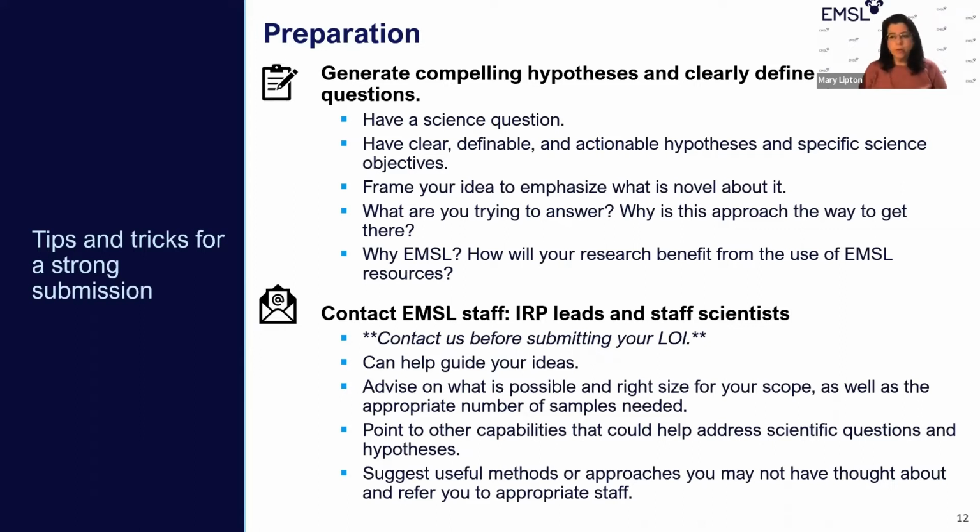The strongest proposals that I've seen come through are extremely clear with what they want to accomplish, what their question is, what their hypothesis is, and then how the research is going to answer the hypothesis. So have either a clear scientific question or a clear, definable, actionable hypothesis with specific objectives. Frame your idea to emphasize what is novel about it. Talk about why this is new, how this is going to advance the state of the science or the state of the art.